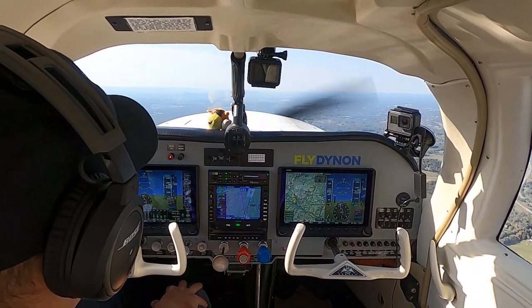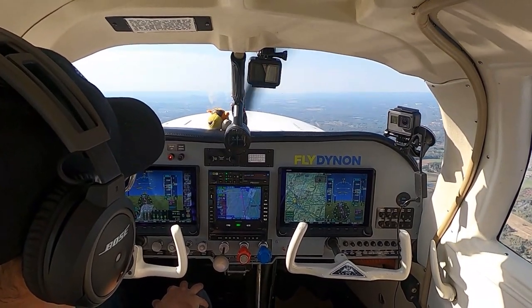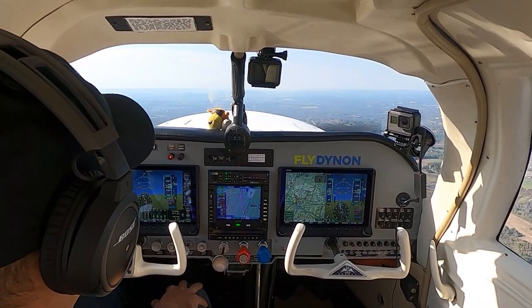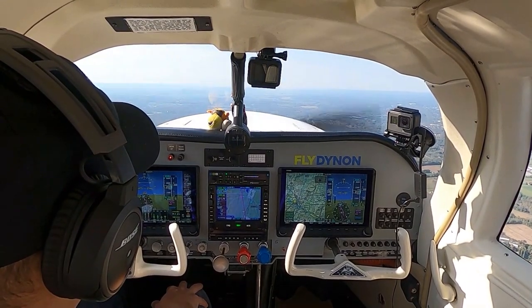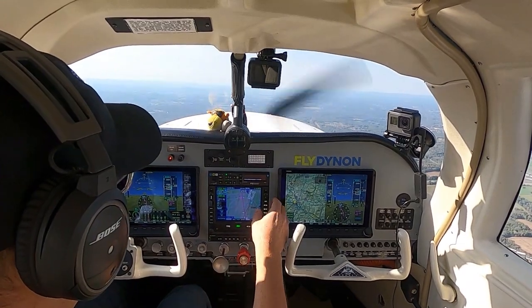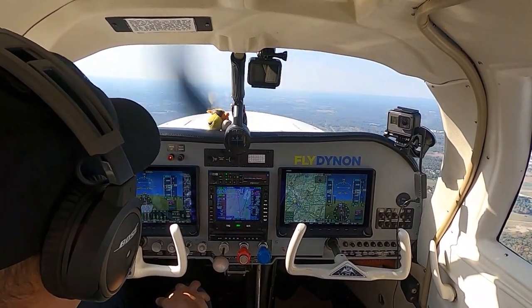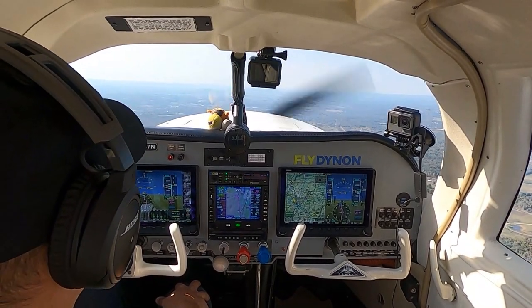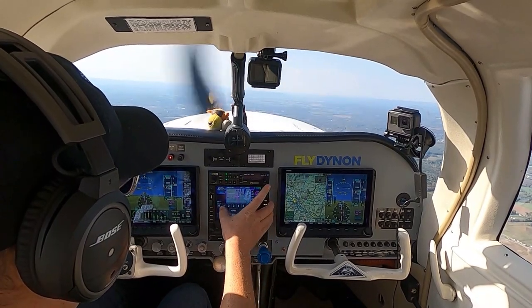And New York, good morning, Mooney 6887 November, request. Mooney 6887 November, New York approach, go ahead. Good morning, sir. Just departed Orange County, climbing through 4,500, requesting flight following to Sky Acres, November 40. I'm sorry, Sky Manor, November 40. Mooney 6887 November, squawk code 0321. 0321 for 87 November.